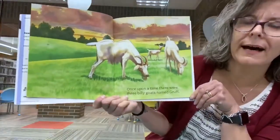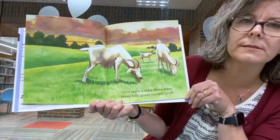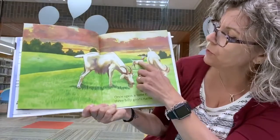Once upon a time, there were three billy goats named Gruff. You see them? One, two, three.